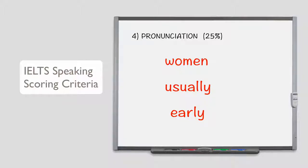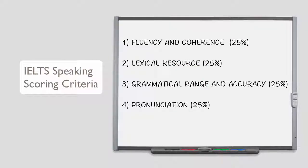However, it can take some time to improve your pronunciation, so if your test is very soon, I recommend you concentrate on other areas of your speaking. So that's the IELTS speaking test marking system. Everything I teach you in this course is designed to increase your score for each of these 4 areas and help you improve your speaking so that you can get your target band or even higher.